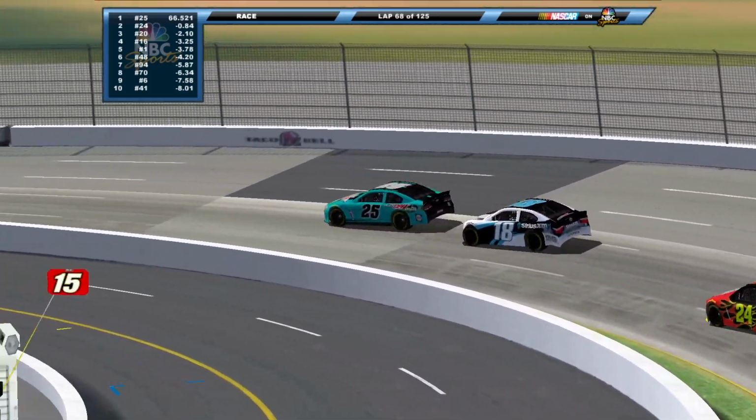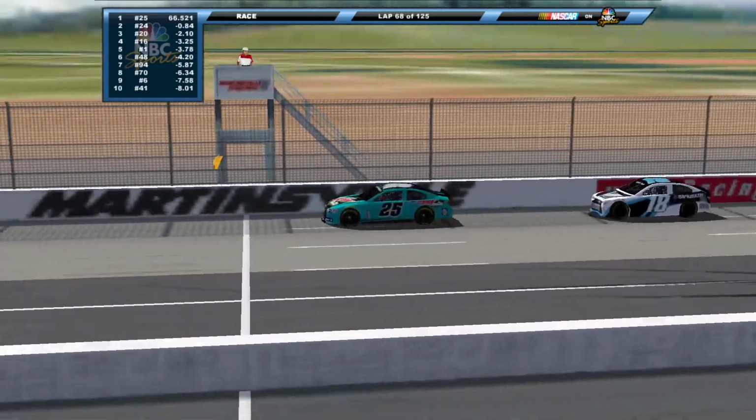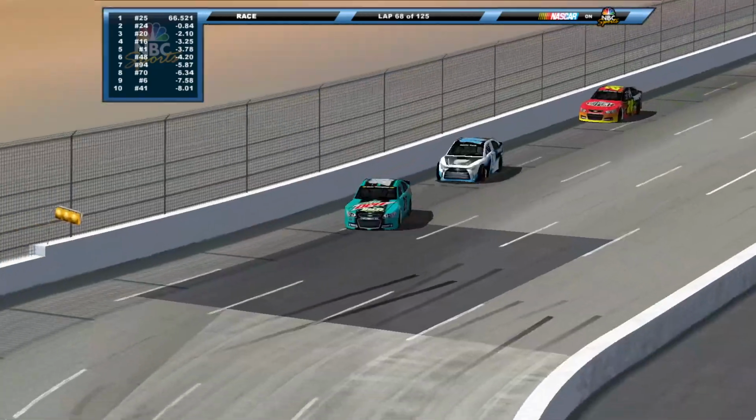Must be disappointing for that 18 car to be going a lap down here at Martinsville, one of his favorite tracks.